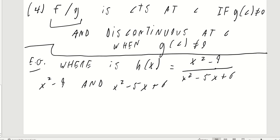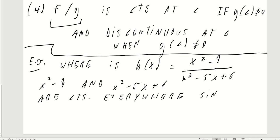these are continuous everywhere since they are polynomials. So just examining the upper polynomial and the lower polynomial, they are continuous everywhere, since they are polynomials. So h of x, our function, is not continuous when the denominator is equal to 0.